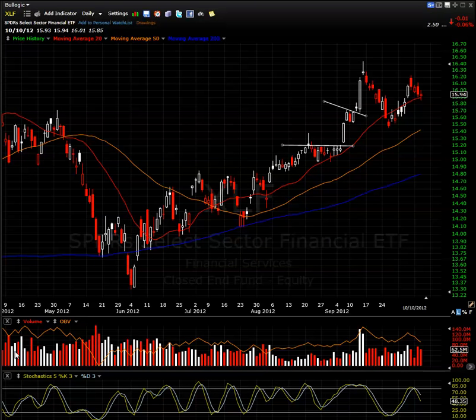Looking at the sectors, financial is the best one here. It does look ready for a bounce sitting on that 20-day moving average. Nice little breakout pullback. If I was looking at this as a stock, I would definitely want to wait to see it break this flag. I would definitely anticipate that. So we could see financials break higher, which is good for the market.